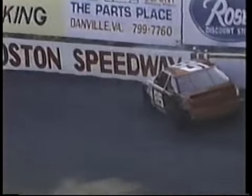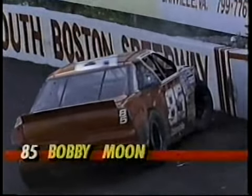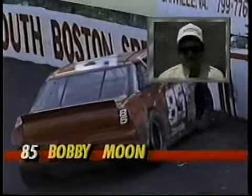You see it there. Folks, we can't stress enough how slick it is once you get out of that groove. He was out of the groove entering the turn. The car never even tried to turn, just went straight to the wall. You see how flat it made the right side of the car now. He took a pretty good lick.